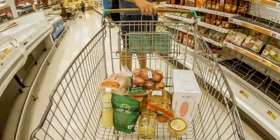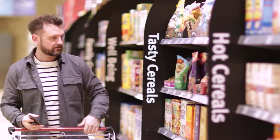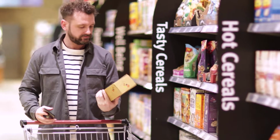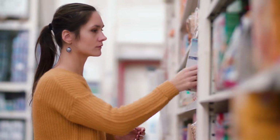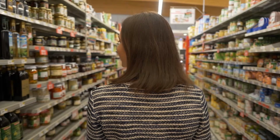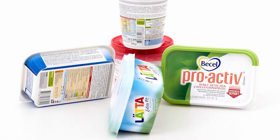Now, packaging also has another purpose. It's become an important way of attracting us to buy one particular food product over another. But packaging is also an important source of information. It helps us as consumers to know exactly what it is that we're buying.